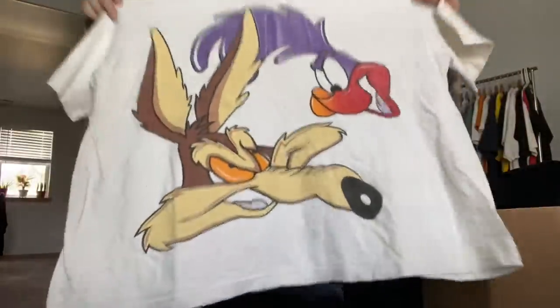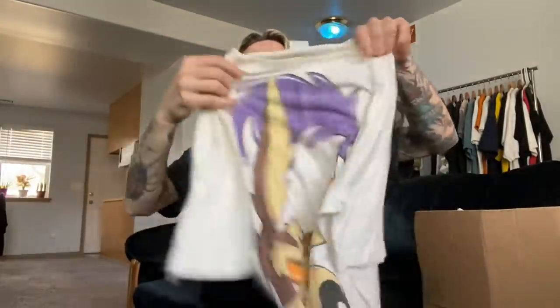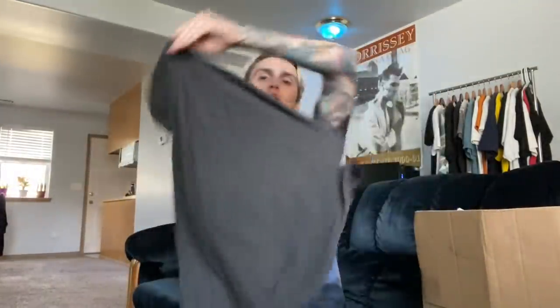This one is really cool. It is boxy and kind of short, but it is a Wile E. Coyote and Roadrunner tee, single stitch all the way around, and the tag says it's a size XL, but again, pretty boxy and has some light staining and stuff. No back hit, just the big front print. You got a really cool Star Trek tee, the Next Generation, Captain Picard. I've never really watched Star Trek, so forgive me, but I think it's Picard. I think that's how you say it. Size large on a changes blank, single stitch all the way around, and yeah, just a cool front hit graphic.